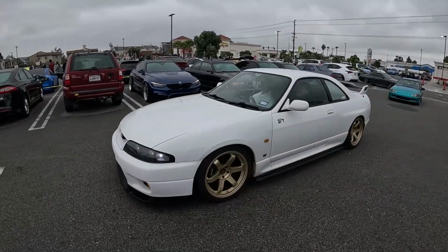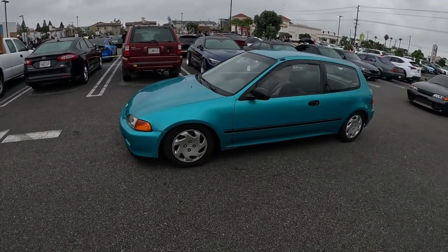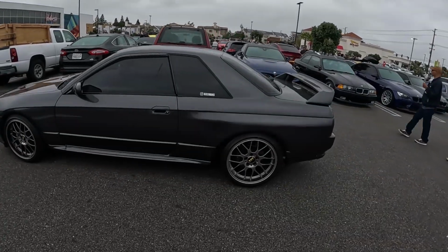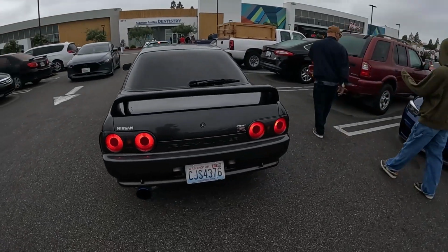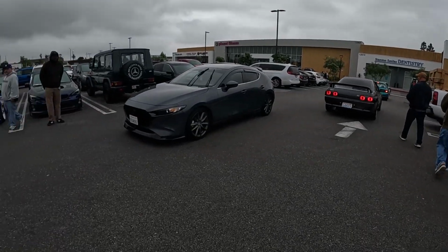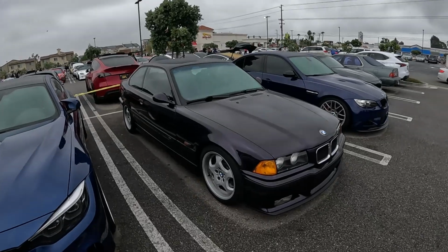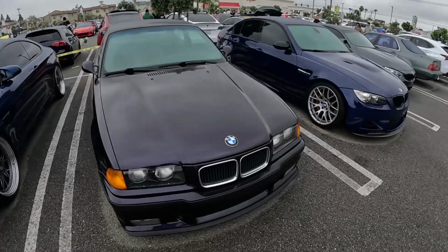R33 making its appearance. Jesus. EG. Oh, hubcaps just lowered. Beautiful. Very nice. Hey, I actually like Mazdas. I think they're pretty smooth, smooth lines in some of them. 836 in this violet. I love the color.